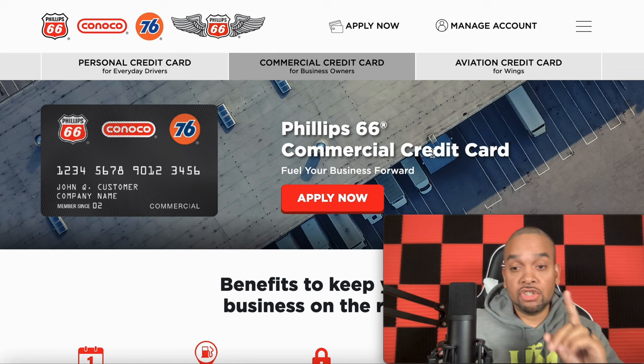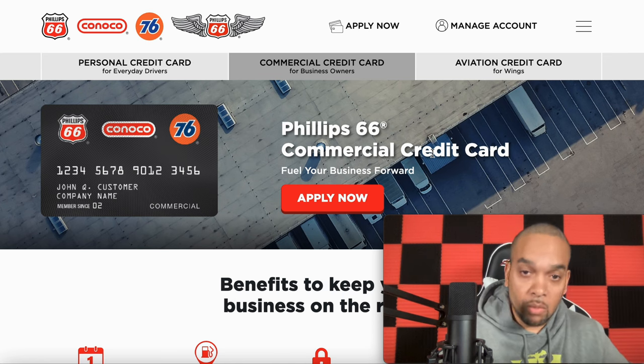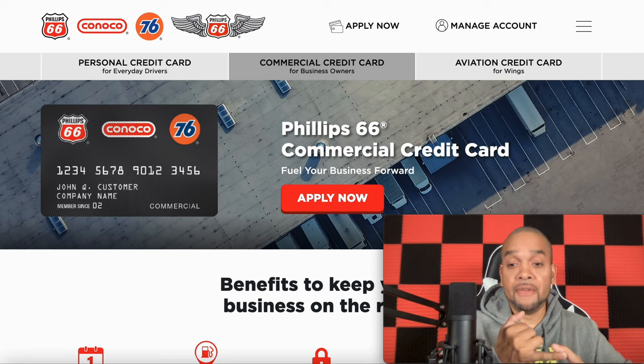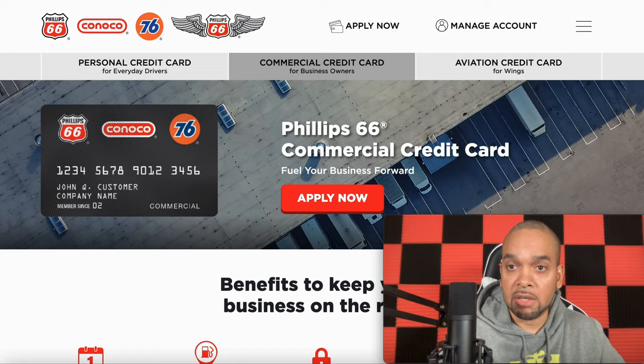And another thing, make sure all three credit bureaus on the personal side do not have a freeze on it because you will automatically be denied. Walk with me. Next step, let's get right to the application. We're not going to play. And with this card, you could get a net 15, you could get a net 30, and you could get a revolving account. It all depends. Everybody's different depending on your credit report. Let's get to the application. I ain't playing with y'all today.